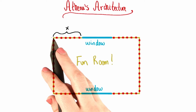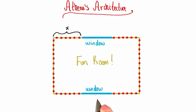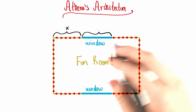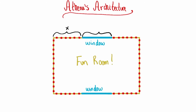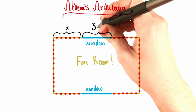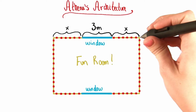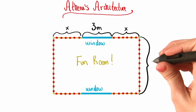Let's call the distance from one wall to the edge of a window x, and assume that each of these windows are placed in the center of either wall, so that there's a distance of x on either side. Now, since Grant loves natural light so much, he wants these windows to be really big. In fact, he's already picked out, surprise, surprise, the exact windows that he wants, and they are each 3 meters across. Now, since we're calling each of these lengths of wall x, we know that this length of wall is going to be equal to the sum of those 2, so this is just 2x.